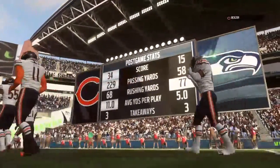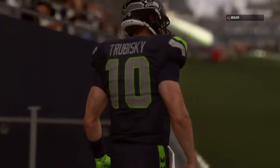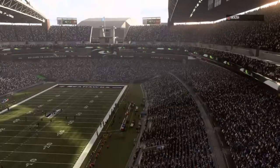So for the Bears, they improved to 5-0 now on the young season. And they'll head back home next week to take on the Arizona Cardinals. Meanwhile, for Seattle, things aren't looking good. It'll be an 0-5 start. And they'll try to get back to their winning ways next week as they head to Indianapolis to take on the Colts.